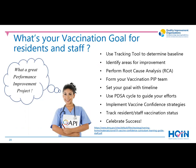Think about things like, what's the root cause analysis for low vaccine acceptance in a certain department? You could zero in and use tools like the AHRQ's brand new nursing home curriculum and facilitator guide that includes staff huddles and weekly activities to boost vaccine acceptance. If you haven't seen that, it's the AHRQ's newest Presenting Facts and Addressing Misinformation to Increase Nursing Home Staff Confidence in the COVID-19 Vaccines. Long title, really good resource.